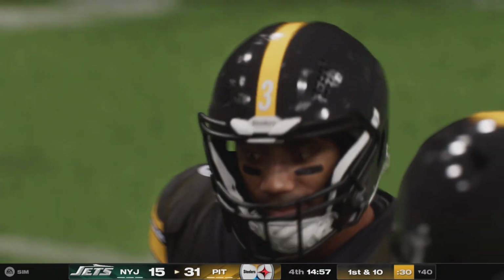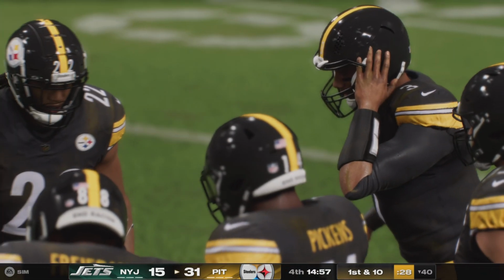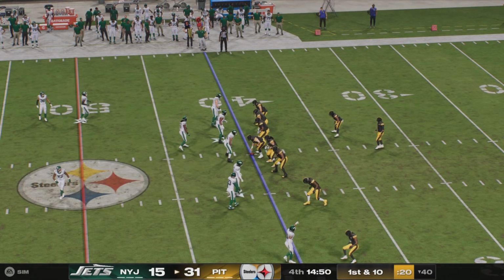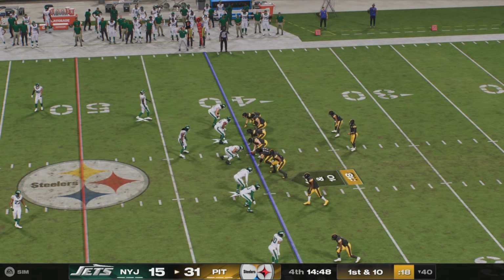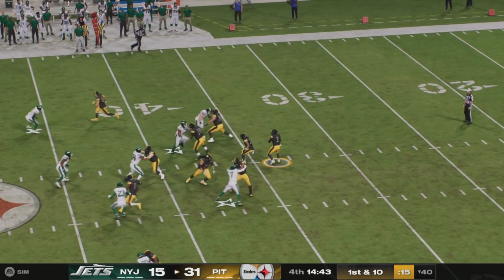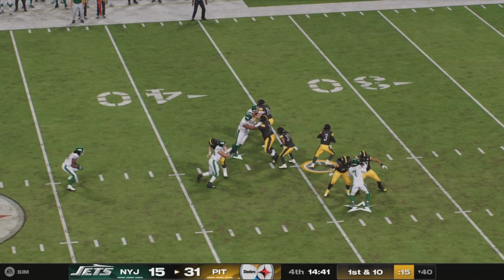This is why the timing of these routes is so critical. If that ball is thrown a little bit later, he's unable to keep his feet in bounds, but instead the quarterback is on time and accurate, and the receiver does a nice job not only securing the catch, but ensuring that both feet remain in bounds.